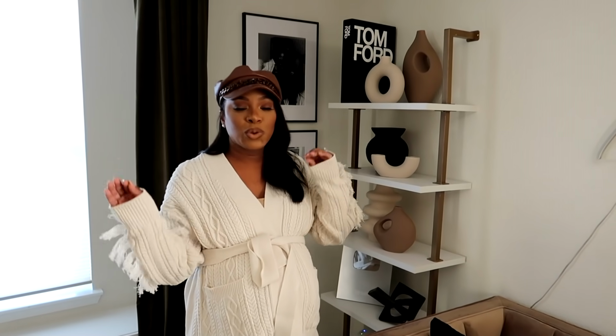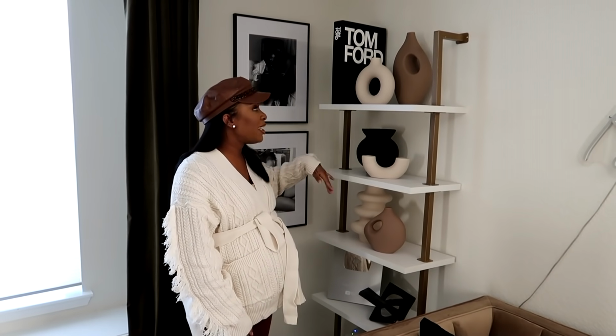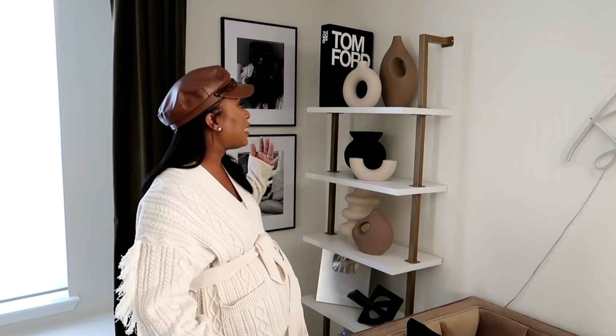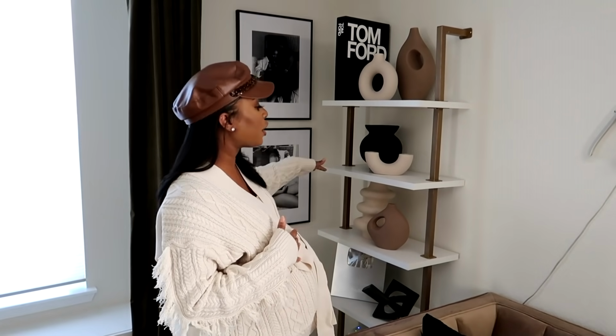And then moving on down this way, I kept my same shelf unit here and then just added a bunch of sculptural vases and things like that. So most of these are from H&M. These two here are H&M Home, this piece here is H&M Home, and these two pieces here are H&M Home. And you guys see that we definitely did the brown tones, the beige tones, and the black tones, just to obviously tie in with the space.